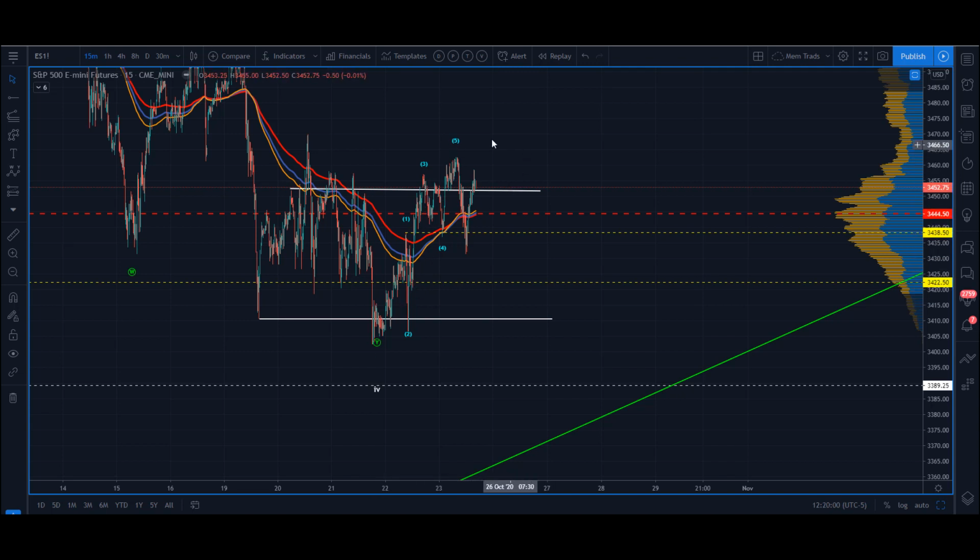It's not clear if there's another way to count this. I looked at this. Could we be looking at a B, C into the 3? So with the overlap here, we've got to consider it a diagonal. So maybe you've got to go 1, 2, A, B, C into the 3, right? It's not pretty, right? So I don't have a lot of confidence in this Elliott count coming out of here, but this unto itself looks like potentially it's reaccumulation.